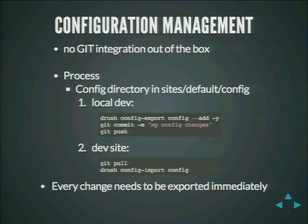And then he goes to the dev site, either you have an automated system or not, and you make a Git pull, which will change the YAML files, so the configuration is saved in YAML files in the config directory. And you can just drush config-import them, and it will integrate them.